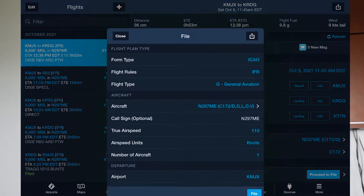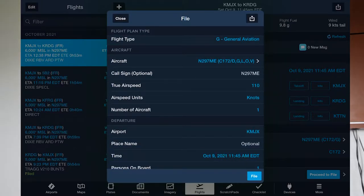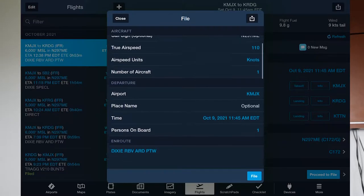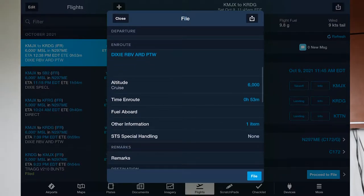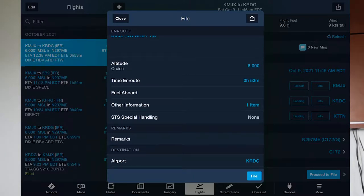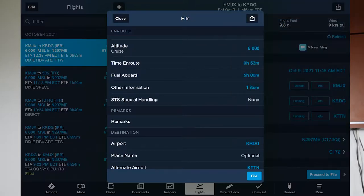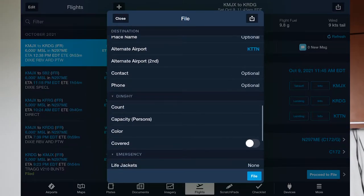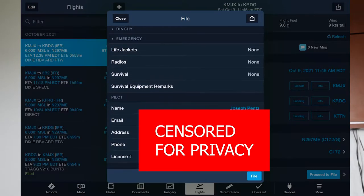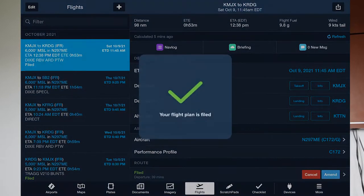Okay, proceed to file. And we will do ICAO, IFR, General Aviation, 297 Mike Echo, true airspeed 110 knots, number of aircraft 1, airport Ocean County, persons on board 1, Dixie, Robbinsville, Yardley, Pottstown, 6,000, fuel aboard 5 hours. I'm going to have 5 hours of fuel, no problem there. Other information is fine. Remarks, don't need any. Destination Reading, alternate Trenton, no emergency dinghy, and my information. File. Okay, so now I've filed the flight plan.